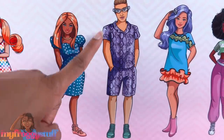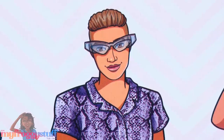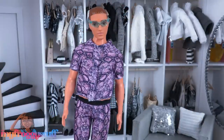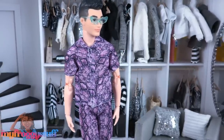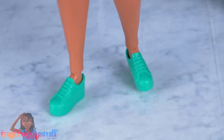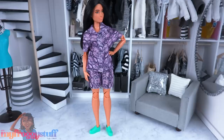This is our next outfit, and it looks like Ken is wearing some green shoes. That picture looks a lot like Fashionista number 164, who is a broad Ken. It's a little snug, but it does fit a Made to Move Ken with the classic body type. Now those green shoes fit our curvy Barbies. The shorts are a little snug on the curvies, but they can fit the whole ensemble.